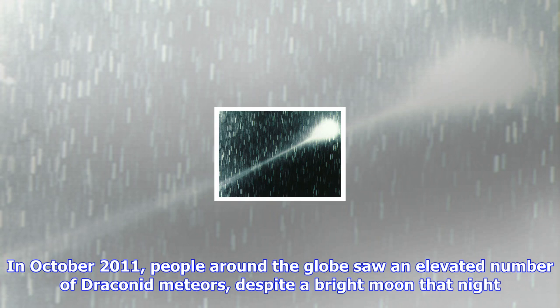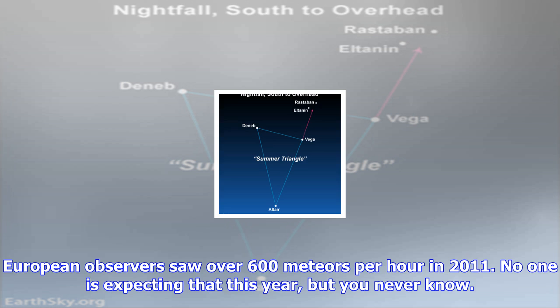In October 2011, people around the globe saw an elevated number of Draconid meteors, despite a bright moon that night. European observers saw over 600 meteors per hour in 2011. No one is expecting that this year, but you never know.